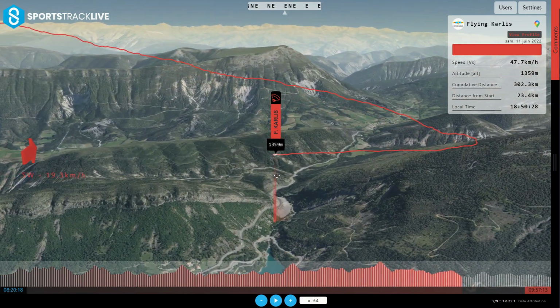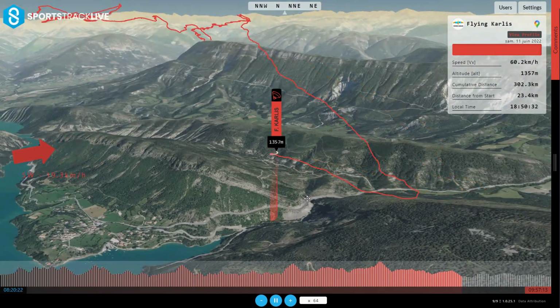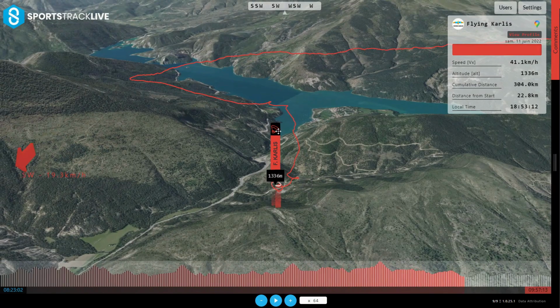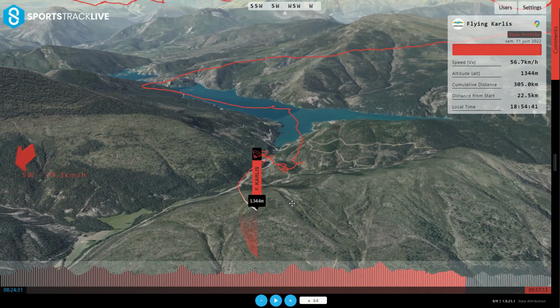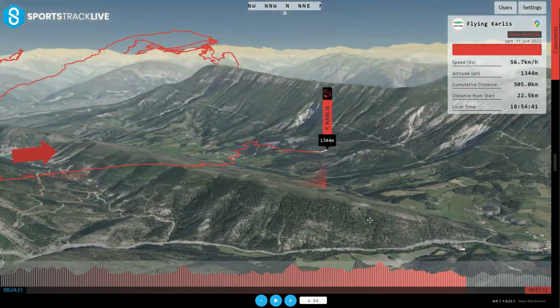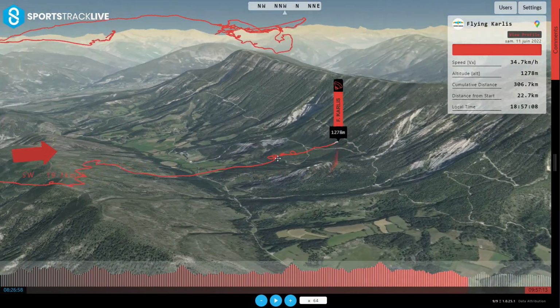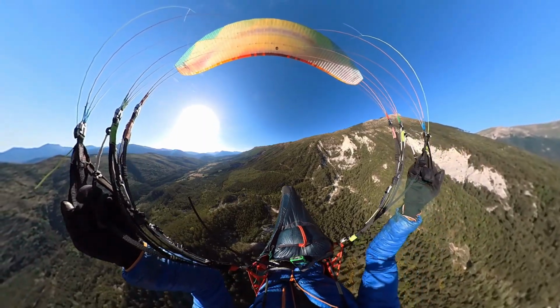As I was getting in the lee side, I was getting low and getting really battered by the valley flows here. Got lucky with a bit of a climb, just 100-meter gain to be able to jump back downwind again, and again got just some zeros.